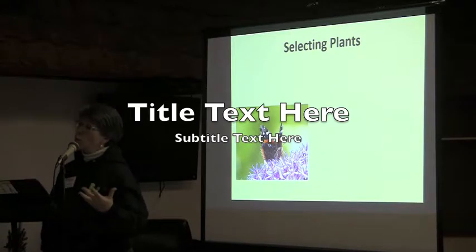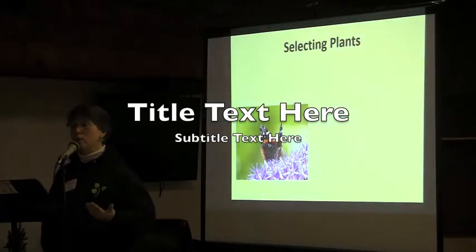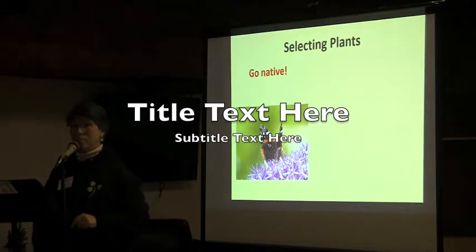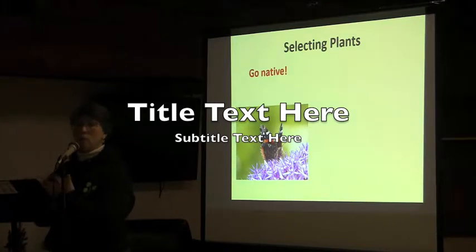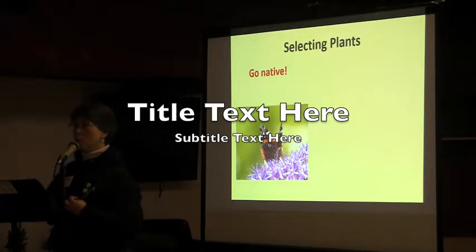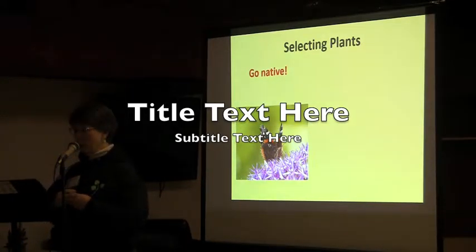Then you get around to, now you know what butterflies you're most likely to attract. Then you can look at how to select the plants for your garden. And the first thing you want to do, whenever possible, use native plants. And there's an important reason for that. As I was mentioning earlier, the insects and the plants have evolved together over hundreds and thousands and millions of years. And so if you can use native plants, especially when it comes to host plants, you're going to have a much bigger impact, much more success by using the natives.